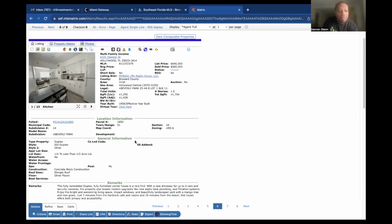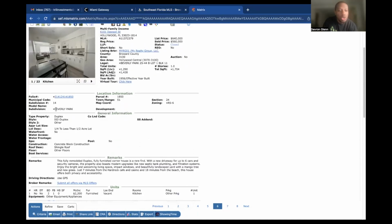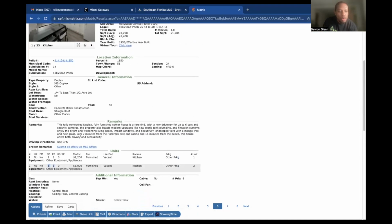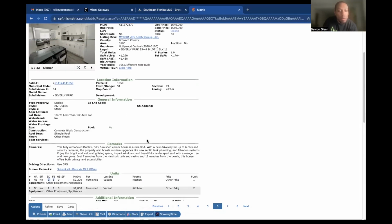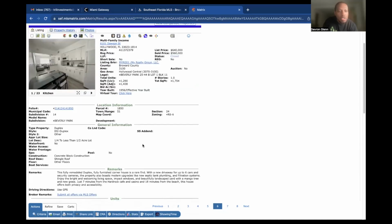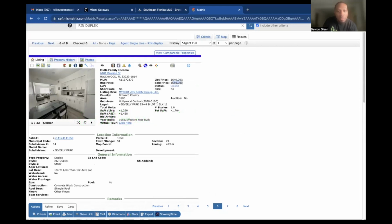This is a great comp for multiple reasons. One, it's smaller. Two, it's a duplex. And three, one side is 1 1 and the other side is 2 1. Mine, both sides are 2 1s. So I have more bedrooms and more bathrooms. So this is a great comp. So I would definitely use this comp, $560,000.